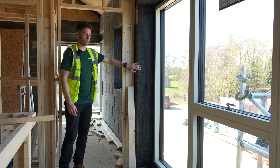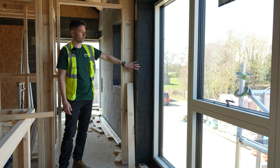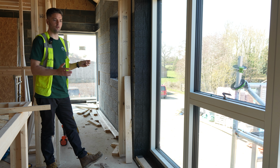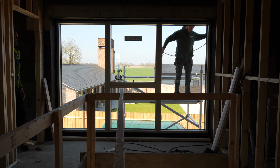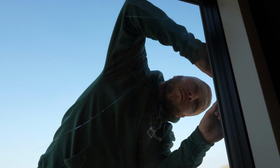We've got the full illbruck airtightness system here, which is known as I3. So it's a three-part sealant system. Gets us to passive levels of airtightness so that it's an appropriate seal for the type of window that we're installing. High-performance window needs a high-performance seal. So we've got Ross on the outside there off our tower scaffold, just doing the Compriband external sealant tape.